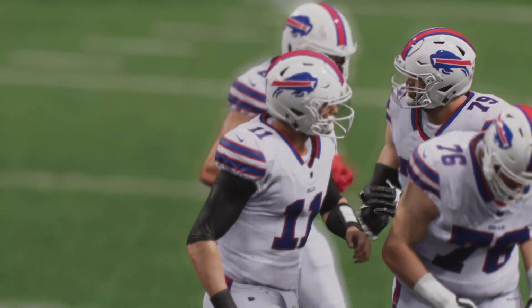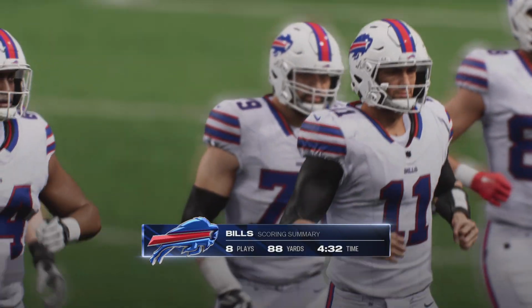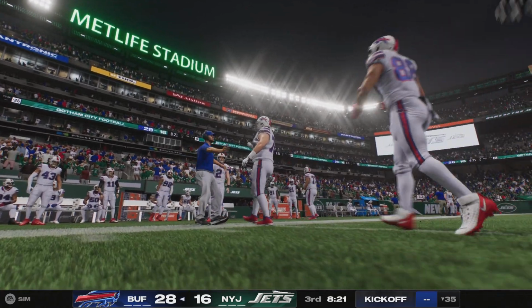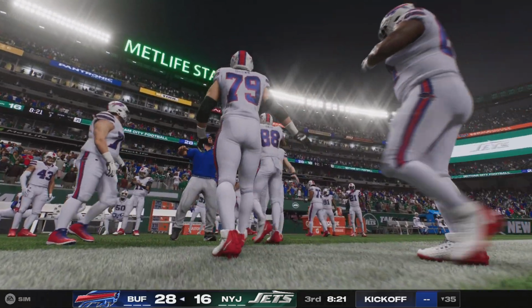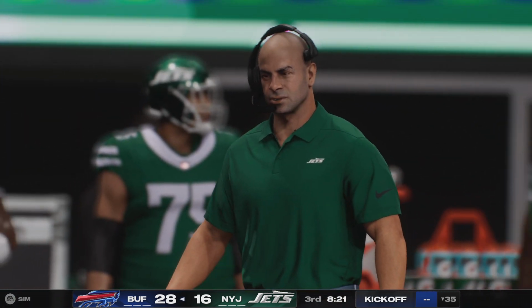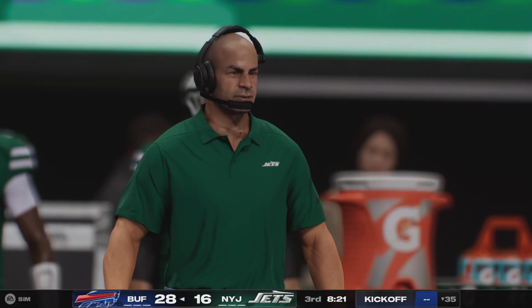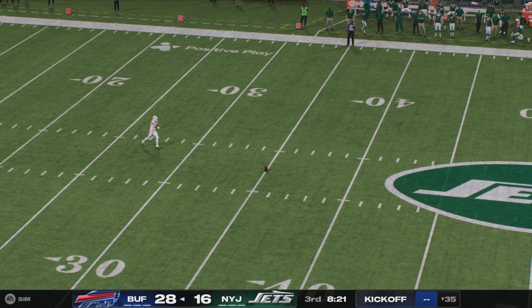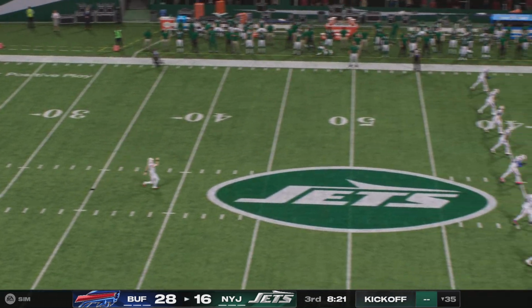Extra point by Bass, up and good. And it gives his guys a 12-point advantage. So that drive in total, 8 plays. And it culminates in a Bills touchdown. After the touchdown, Bass to kick it away.